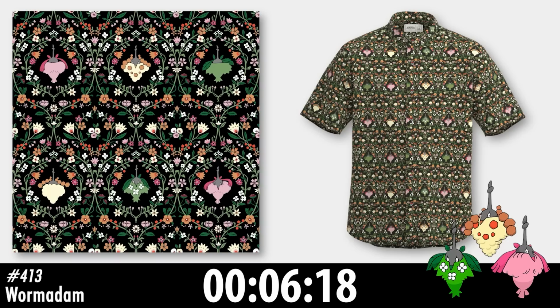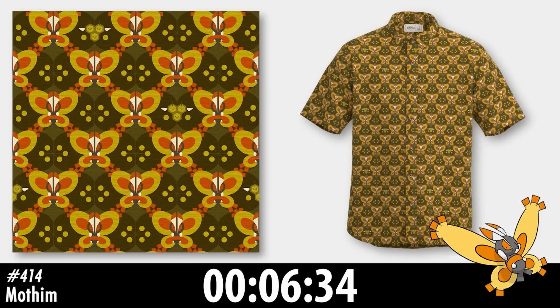I love the details on the flowers themselves, but then the Wormadams themselves stand out too much, which I know is probably the point, obviously, but for standing out so much, they aren't very perfect. Mothim's got a good pattern, and the addition of Combee is nice because Mothim like to steal their honey. I love the colors here too.